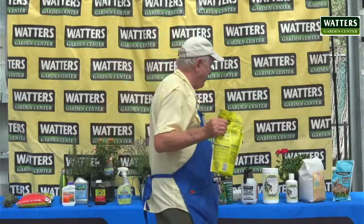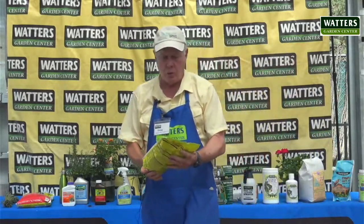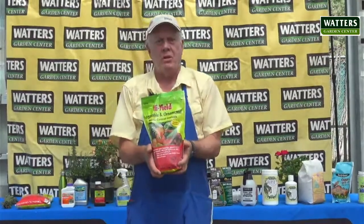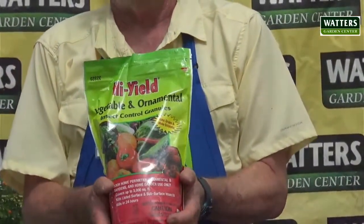We also have this other, this is the insect control. A lot of times we'll get crickets, like in the garage, right? I sometimes do, or grubs.